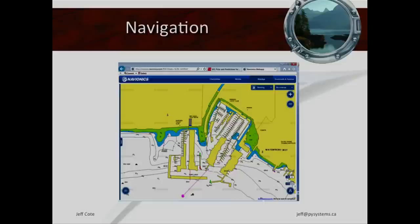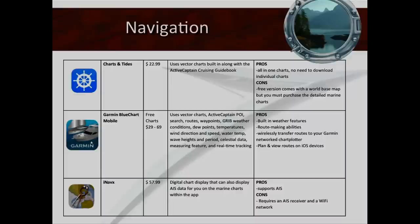I'm going to be dividing the presentation. There's a lot of information, there's a lot of apps. So normally, in a lot of different settings, we do handouts, but with the boat show, I never know how many people are going to show up. So that's why it's going to be online and you can print it off.